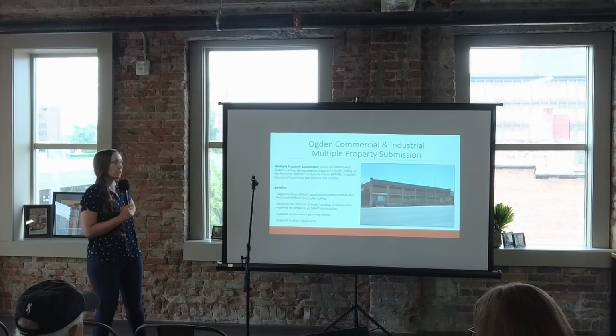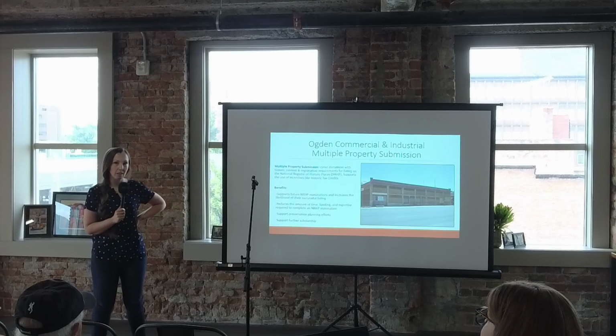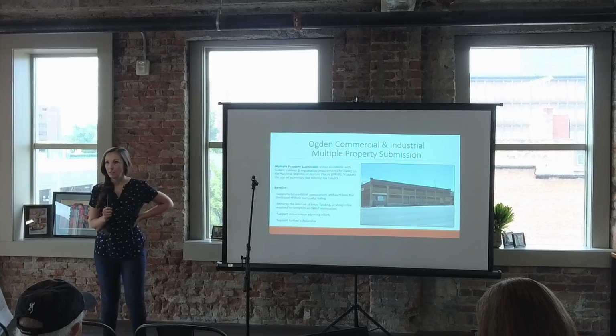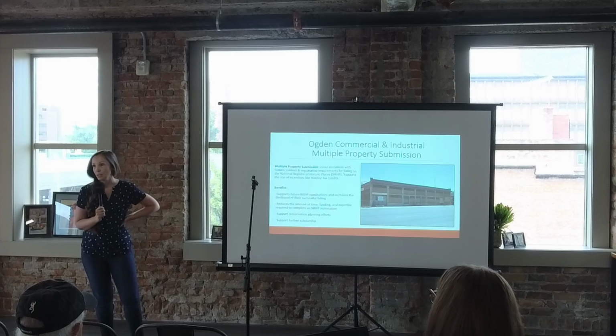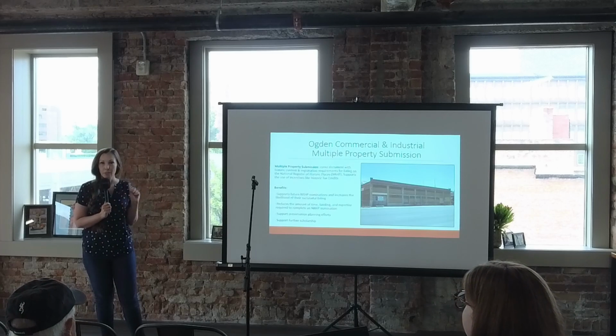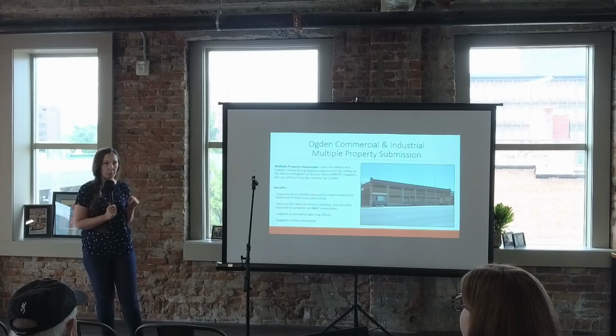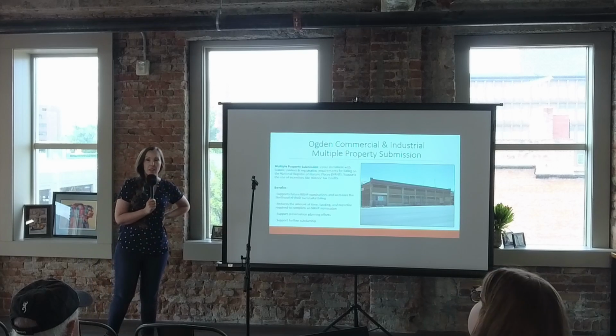So, jumping forward a little bit, in order to participate in the tax credit programs, a building does have to be listed on the National Register of Historic Places. It can be individually listed, or it could be a contributing property in a listed historic district. And that is different than the local register, which I will explain in a couple of minutes. But a building has to be listed in order to participate.